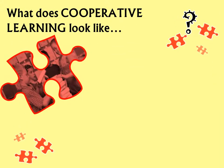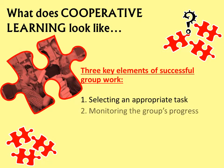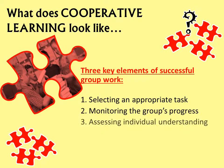What does cooperative learning look like? There are three key elements of successful group work. First, selecting an appropriate task, monitoring the group's progress, and assessing individual understanding.